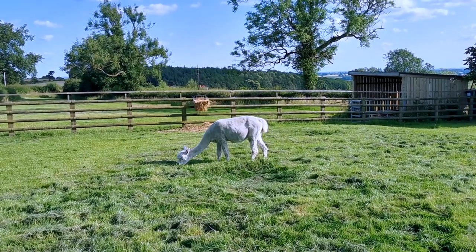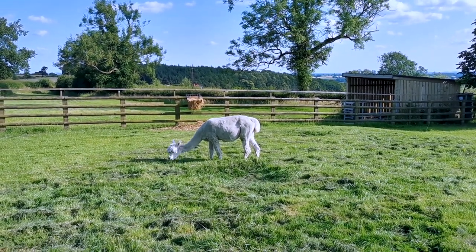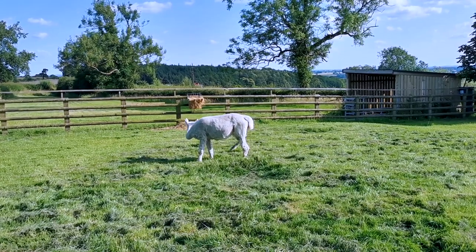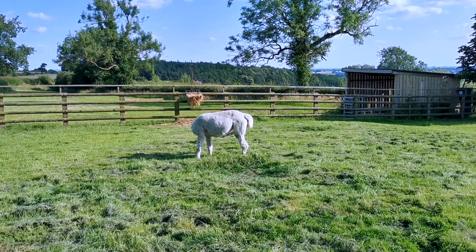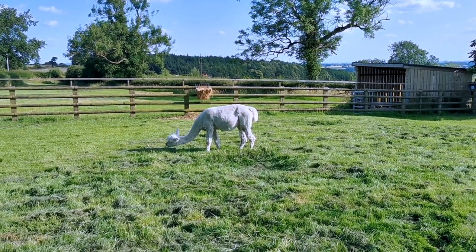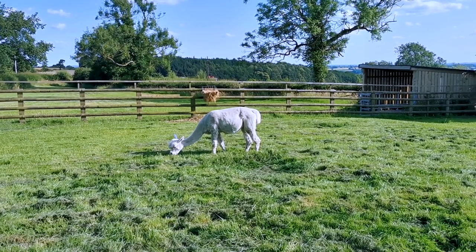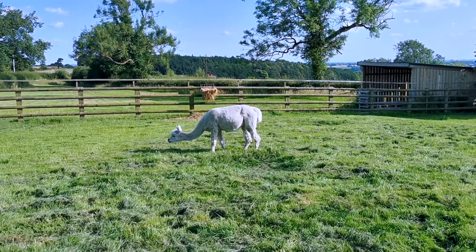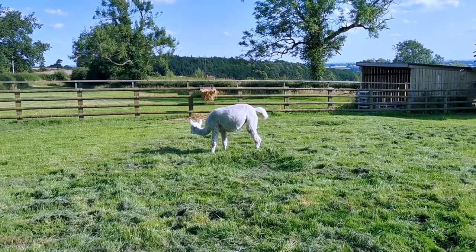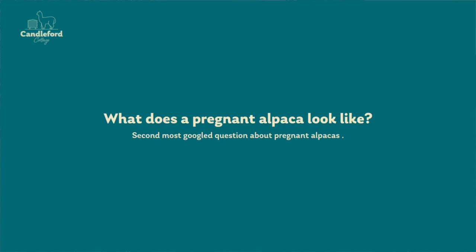So Ambition is our hembra. She's been pregnant for about a year now. Unfortunately, we don't know her exact due date because she didn't take on her early visits to see the stud male, so we've got a little bit of a window with what we're expecting. But when you're considering how long an alpaca is pregnant for, you should really work to 11 and a half months.